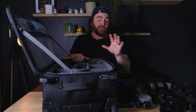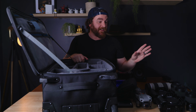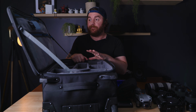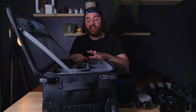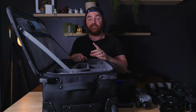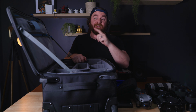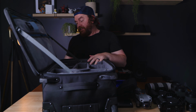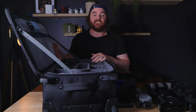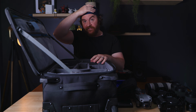But it carries all of this gear and still has space for some more, including all of my camera batteries and things like that. So it actually is a lifesaver, this bag, because I've only got one big bag to roll around. Previously, I was carrying a backpack and a shoulder bag and a light stand bag and a light bag. But yeah, even on the side here, there's a pocket which allows you to put all your tripods and light stands and things like that in. And I can fit pretty much everything in there.